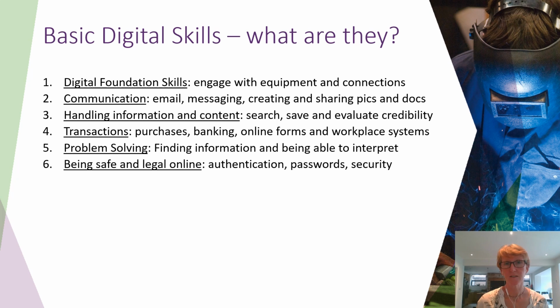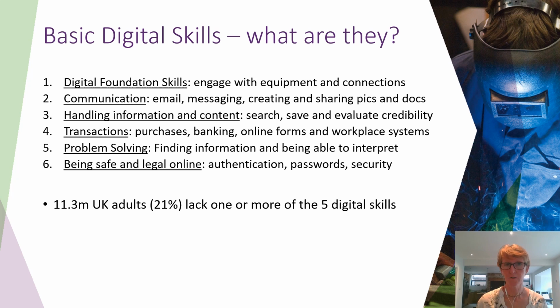So why is all of this important? Well, across the UK, more than 1 in 5 adults lack at least one of those digital skills, which is a really shocking number. And even more surprisingly, almost 1 in 10 have none of those skills. So if you consider how much of our life is spent online now, it's really important that we're able to demonstrate that we understand how to do that safely.